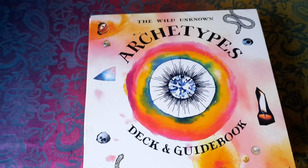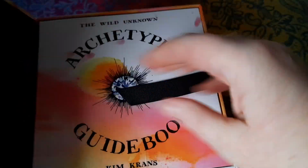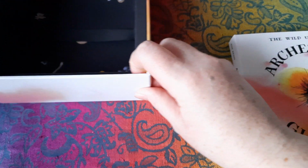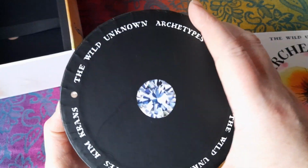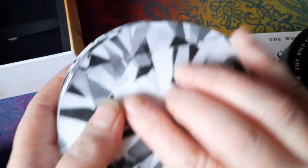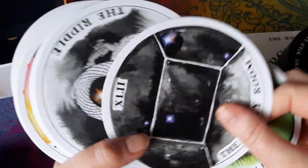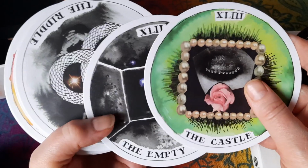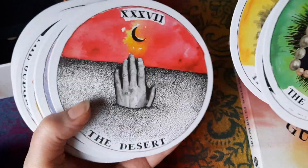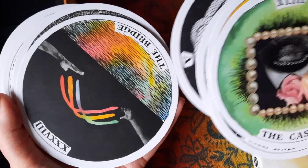So the Wild Unknown Archetypes deck. Now the funny thing with this deck is that I had bought this for a friend, and the same Christmas someone else, I think a different friend, bought it for me. So it's a round deck. I'm sure you've seen this before. It's got those weird pixelated diamond backs, which are not great. Okay, so archetype decks is something that I need to think about because there's a few of them in this pile. So we have some really interesting concepts in this, locations, people, sort of feelings and so on.